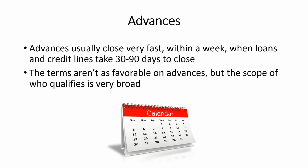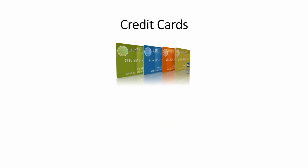48 to 72 hours. We had one client call us on Monday, couldn't meet his payroll for Wednesday. We got him an advance to meet his payroll for Wednesday when he called Monday morning. So 48 hours later, it was done. So these are very fast to get approved. If you're quick to respond, a lender can usually get you done in a week or less, in a lot of cases as little as 72 hours or less.